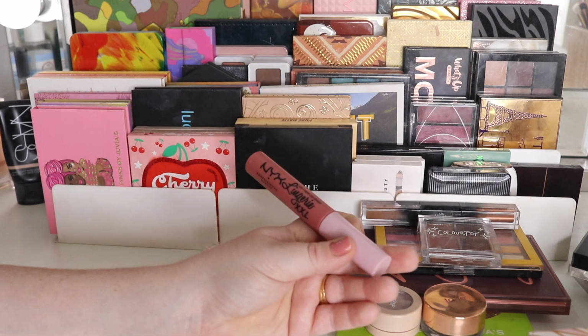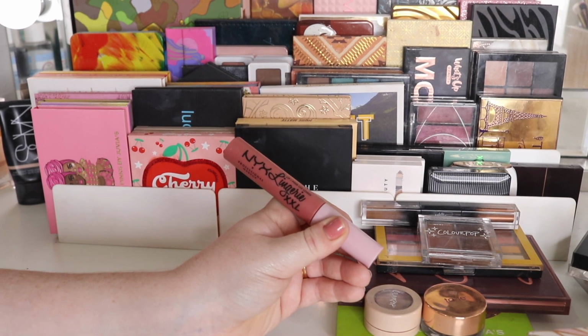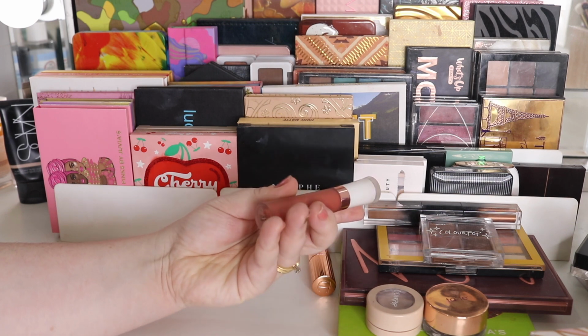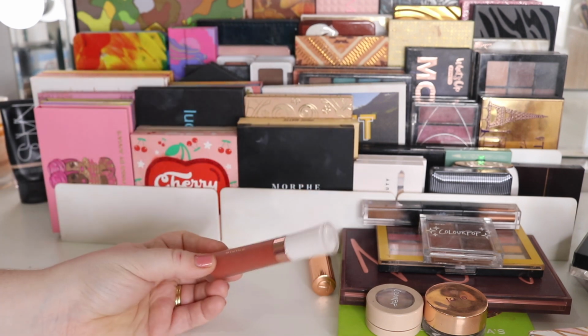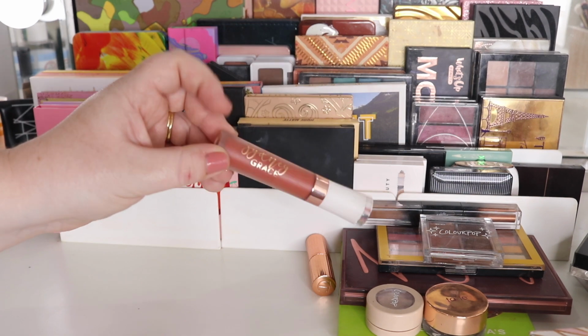This is the NYX Lingerie XXL in Flaunt It. I don't remember if I used it. Sydney Grace. This is like a lip cream. It's like a pigmented lip gloss, and this is the shade Claire. I'm just obsessed with this. I think it's going off though, which makes me so sad because it's one of my favorite lip products.